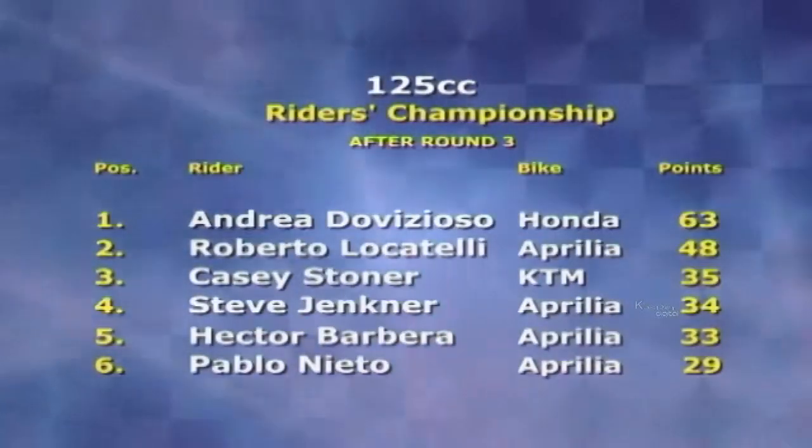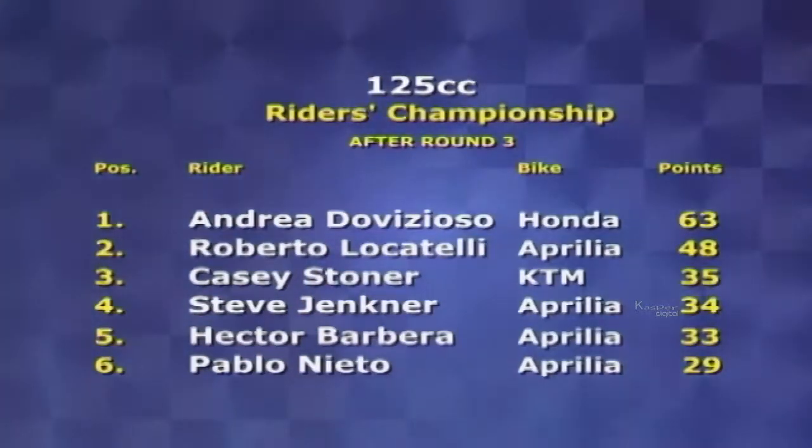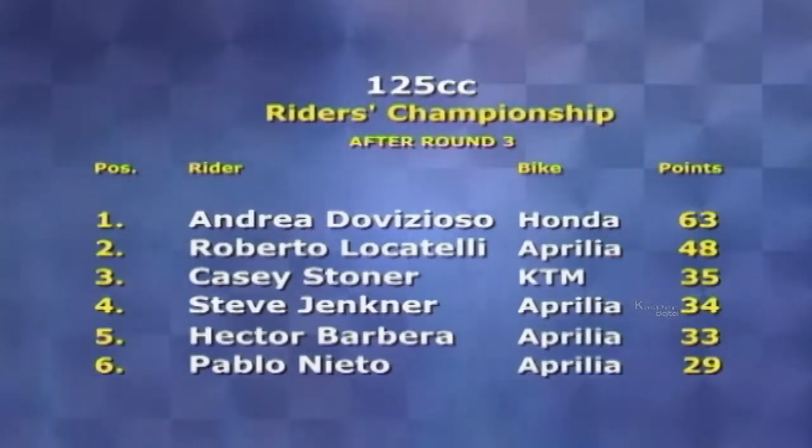Giving Honda a clean sweep of wins, Dovizioso extends his lead in the championship, although the lower positions couldn't be tighter. The next round is at Mugello in Italy.